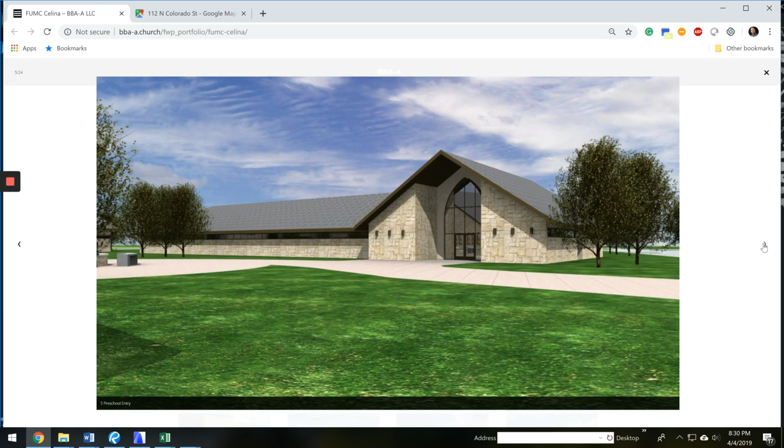Here we are back at the youth building, and the youth building begins to use the same materials, but to take on a much different look. It didn't need to be that heavy.